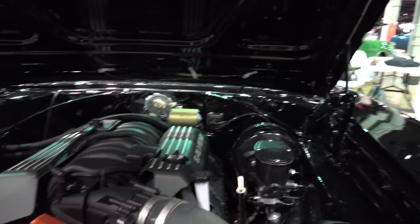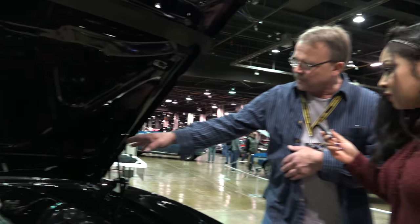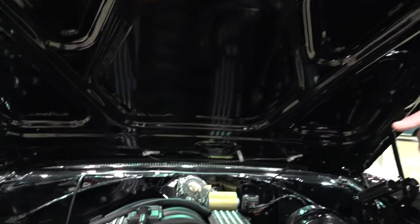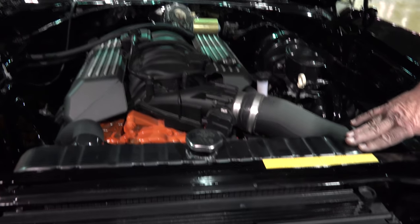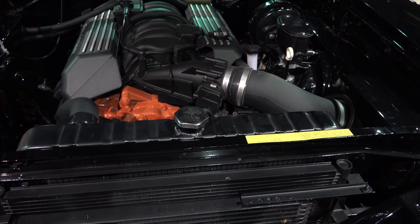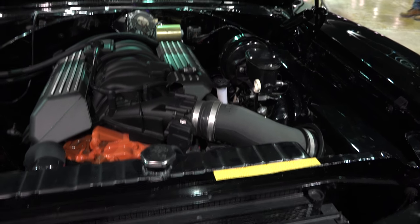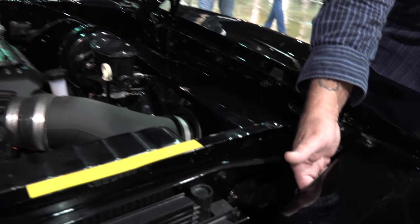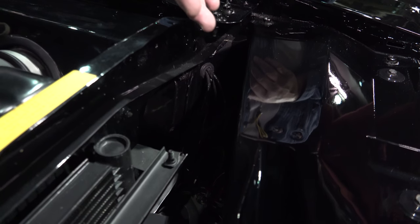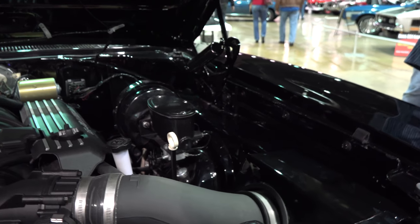I wanted to maintain some of the 1969 integrity with the original wiper motor, the washer bottle, a stock appearing radiator, but it is an aluminum Griffin 4-core. Wrap the headers, just on and on. It's endless. We deleted the vacuum operated hidden headlights and put electric servos in there just for reliability.